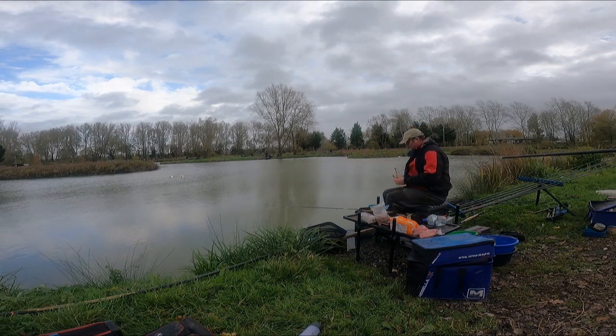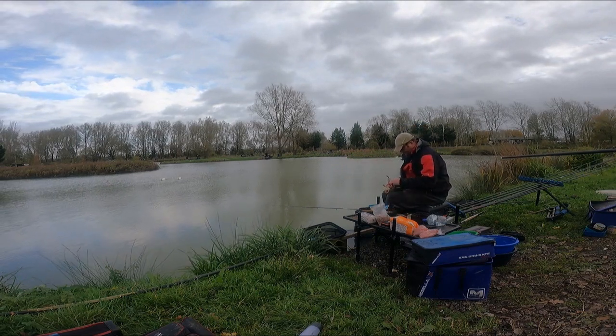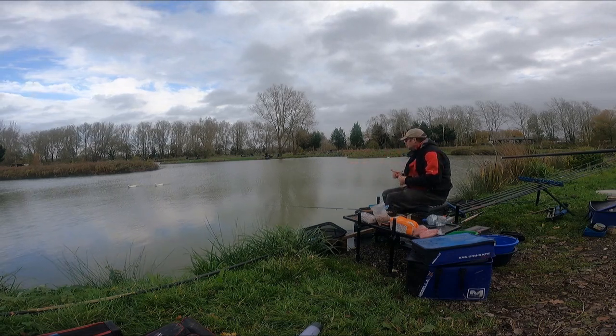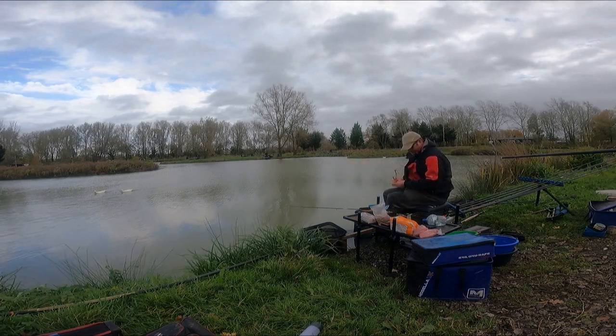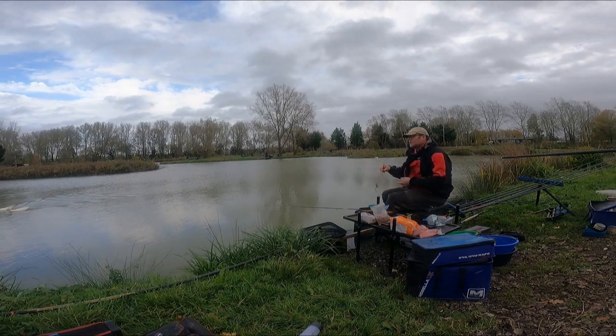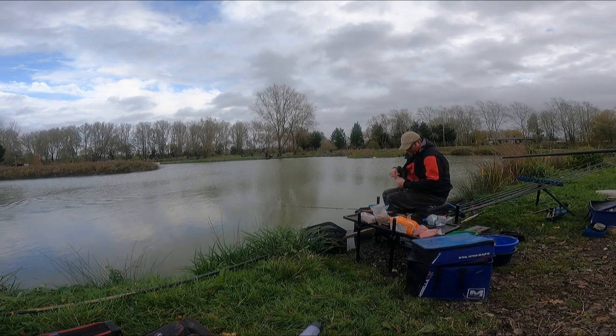And also, while I'm waiting for bites, just make sure you carefully feed your peg with a catapult. As you can see, the ducks are actually coming towards the feed. So in a sec, I'm pretty sure I actually feed it short to make them ducks go to where I've just fed.